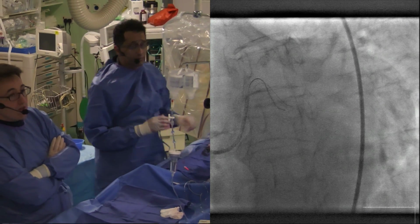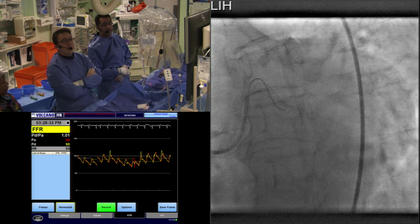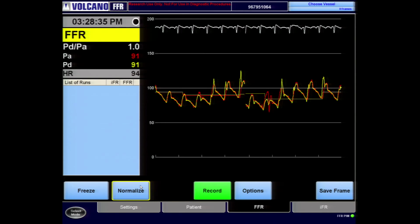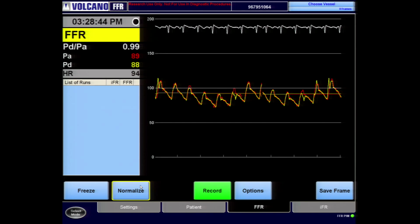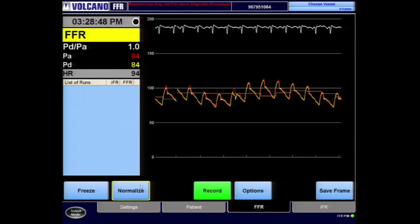Hopefully you saw that pullback. And so we can now check on the pressure screen again. So there we go. There's no drift here. Again, the sensor's banging against the catheter itself. So maybe we can move that back in a tiny bit, so you stabilise the signal. There we go. So there's no drift here at all. It's gone back to 1.